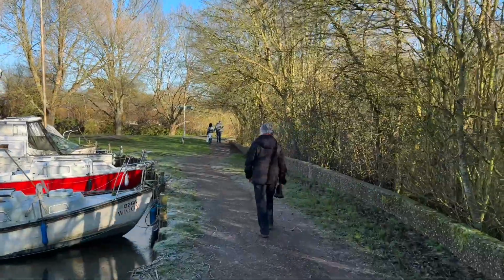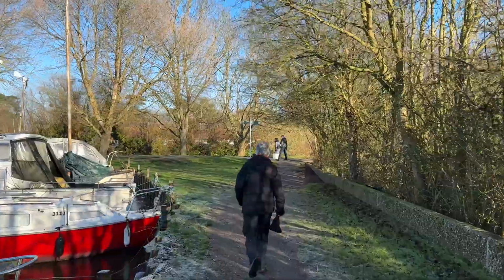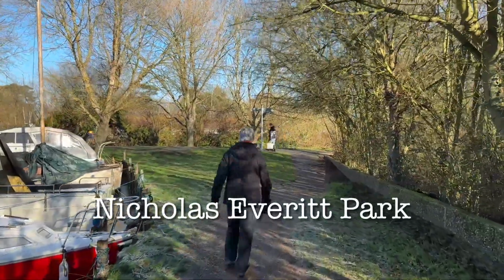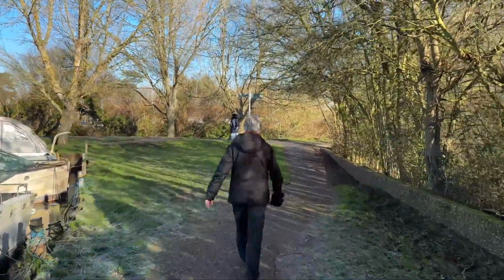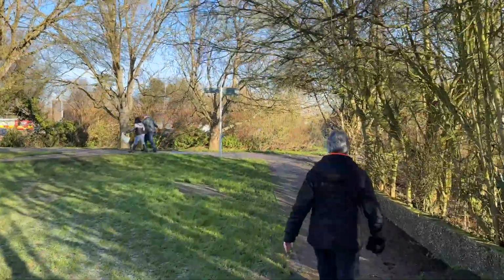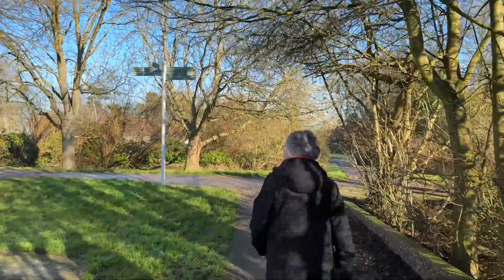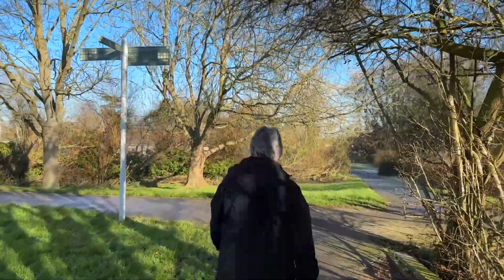So you come to the end of your footpath here, you can either take your left and walk round to Everitt Park, or you can carry on and take your right here and then walk round to the left to Everitt Park. Just as long as you take your left at some point and walk round by the water's edge, you're on the right track.